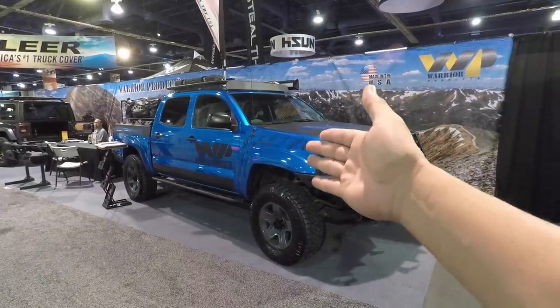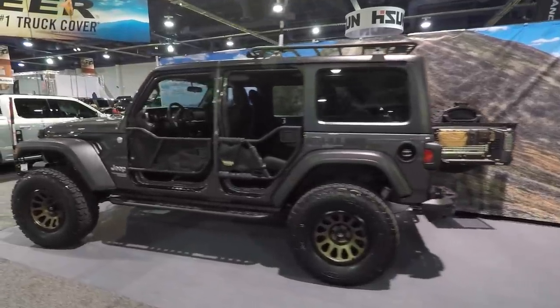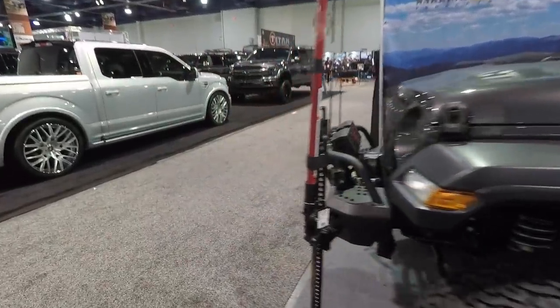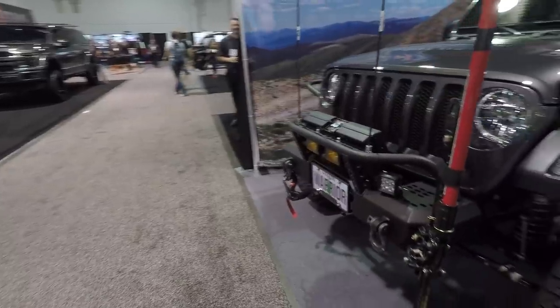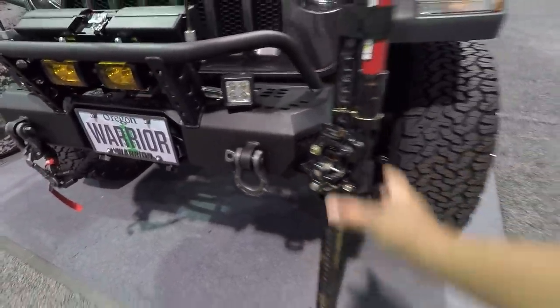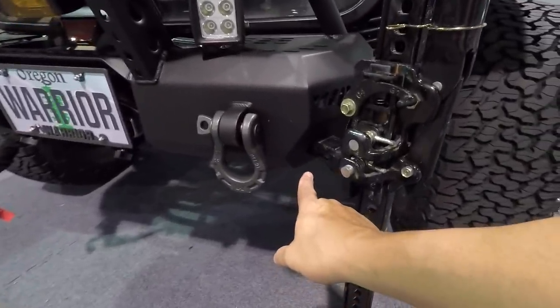All right, so check it out. I'm at the Warrior Products booth. These guys are out of Oregon. Tons and tons of stuff for Jeeps. Look at this. Let's just try to fly around and spot everything. So here's their little stubby front bumper. Wow, this has got a lot going on here. So they have little cutouts so you can use your high lift jack to lift your Jeep up. See that? Little cutouts right there.